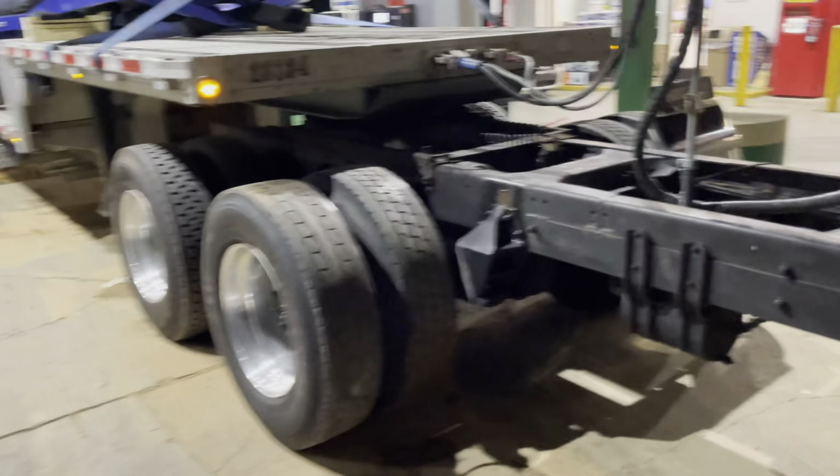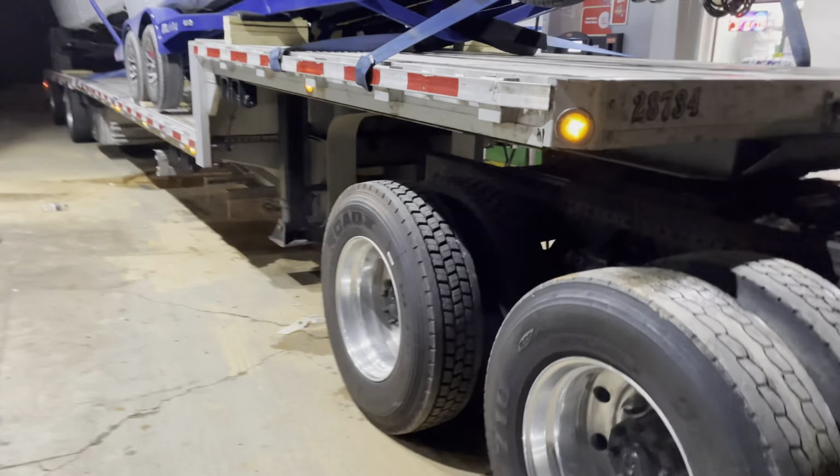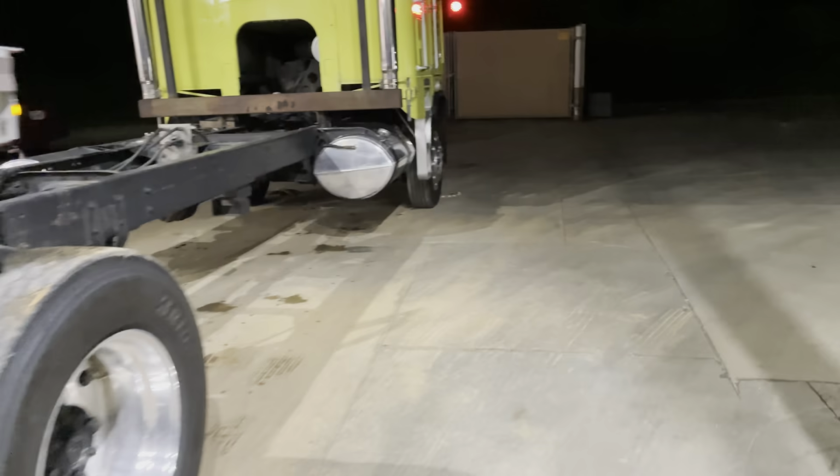So that Hodge belt fell off, but you already knew that. And I've got a little bit of a light issue back here. They quit working, and I've got to get some mud flaps on it. Besides that, the old truck's good to go as far as running wise. But we'll get all that other stuff fixed tomorrow.